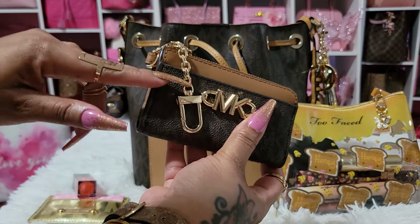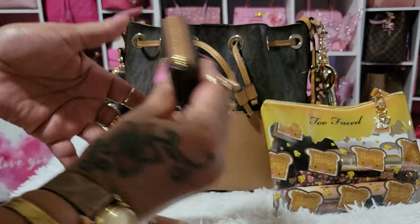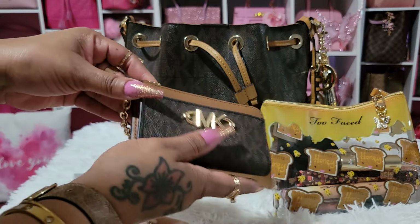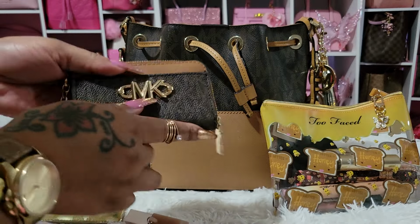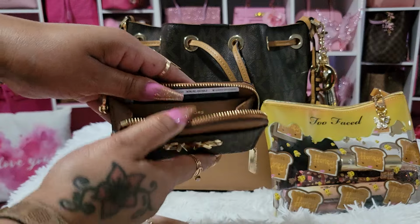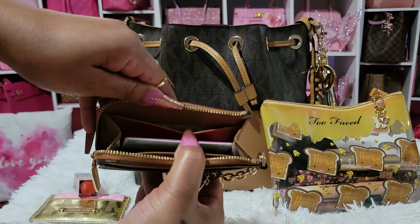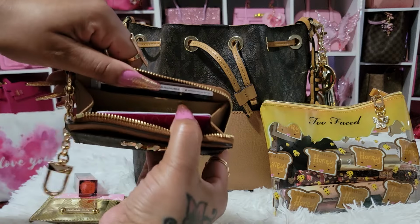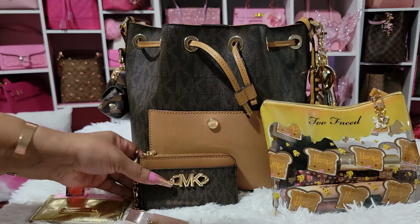But yeah, it has a little key ring. You could put your keys. There's a slip pocket in the front and the back. I love that MK right there. I think that is so nice. And I have a card holder that matches this as well. And then in here, I just have extra cards. It has a slip pocket there, and a slip pocket there as well. And then you can put cards in the middle. So I have that.